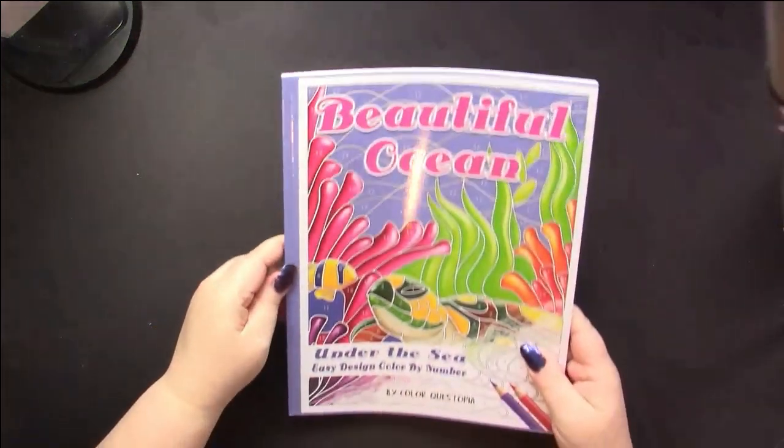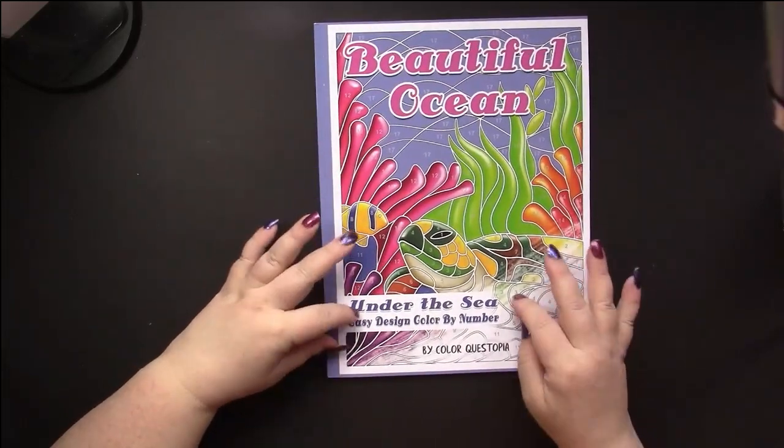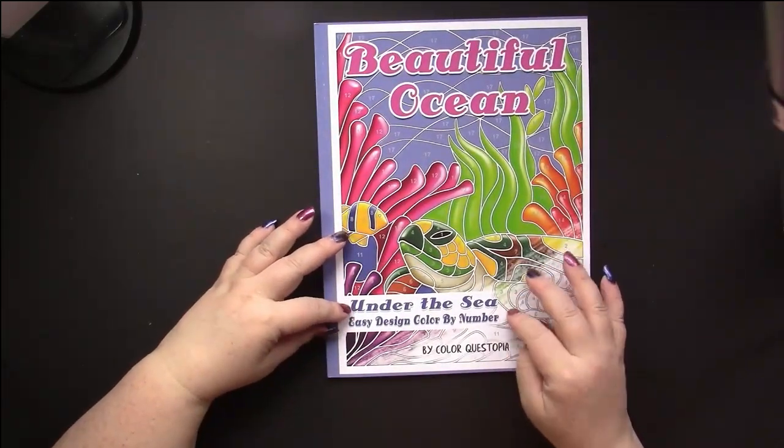That is also an older and popular book because part two is out now. Now, every time I do my big purchase from Amazon, I will check and see what the new Color Questopia books are and pick those up. So at that time, there were two I didn't have. There are a whole bunch more that I need to get. And I'm only interested in their mosaic books.